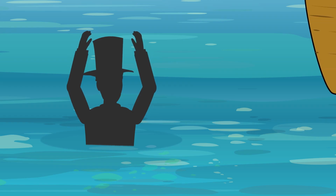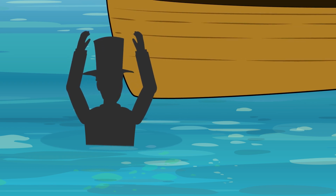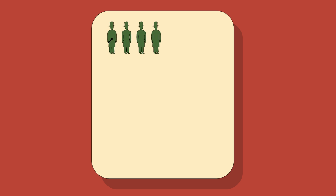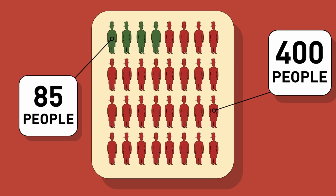Believe it or not, the rescue party also saved some people that had been clinging to the wreckage for 2 days. Unlike the crew, the captain went down with the Arctic, but amazingly survived. He would be only one of 85 people that made it out of the 400 on board.